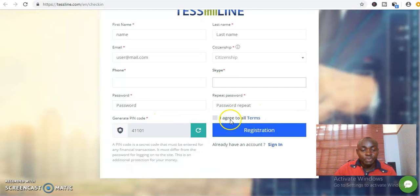Enter your password, repeat the same password, and most importantly, the PIN generation, which is the PIN code. This PIN code is what you're going to be using to initiate withdrawal. So it's very important you keep it like your ATM PIN. You can generate your PIN code, and once you click refresh, it will generate a new PIN code for you.